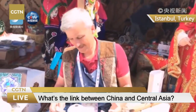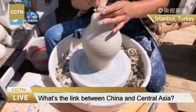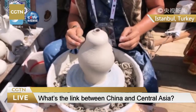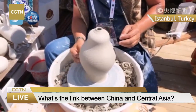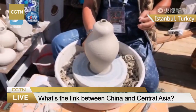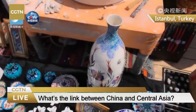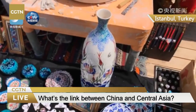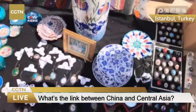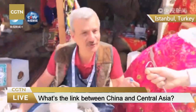In my opinion, we believe that this is our common history and ancestry, and this art is also our common art that we share in the world. This master says he believes this. And he just told us that he believed the techniques of making ceramics are common techniques from the ancestries. Very interesting.